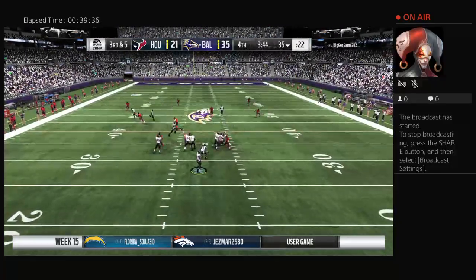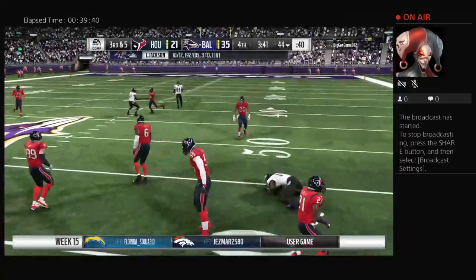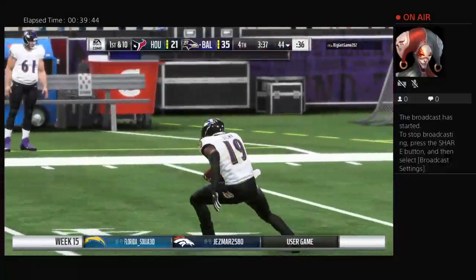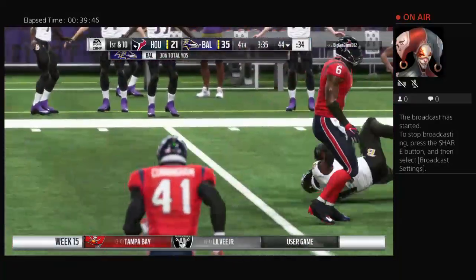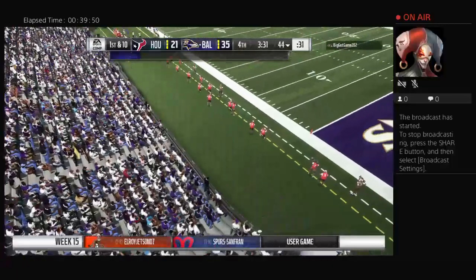Play action. It's Jackson. Got him in. It's thrown. And he is going to get the first down as he covers up after a pretty good shot there. 9 yards on the pickup there, and it keeps the drive alive.